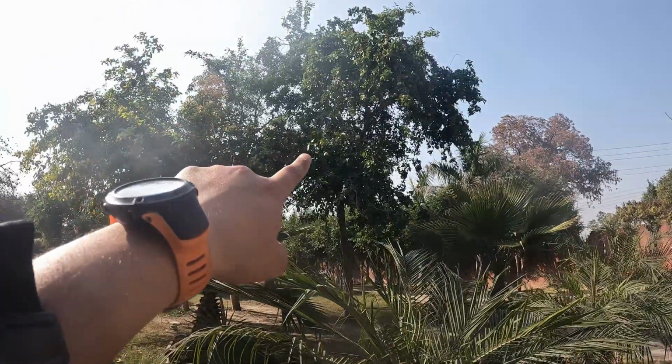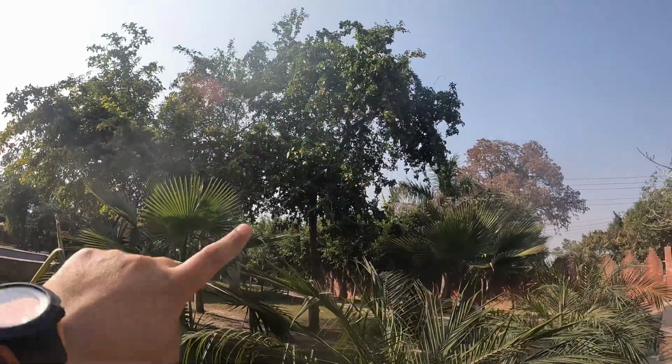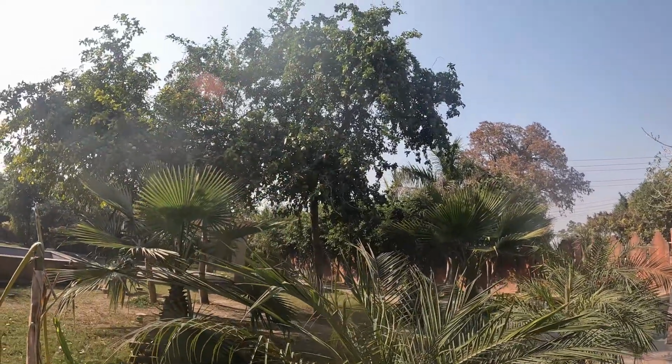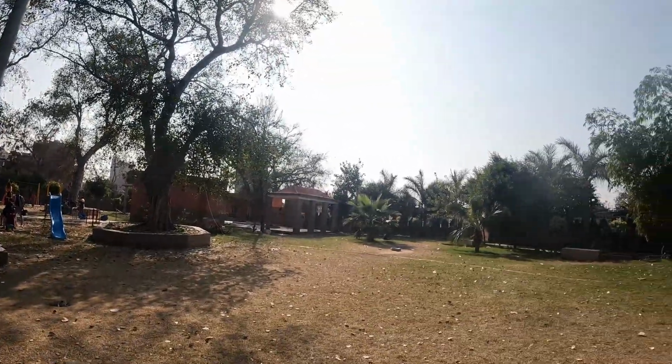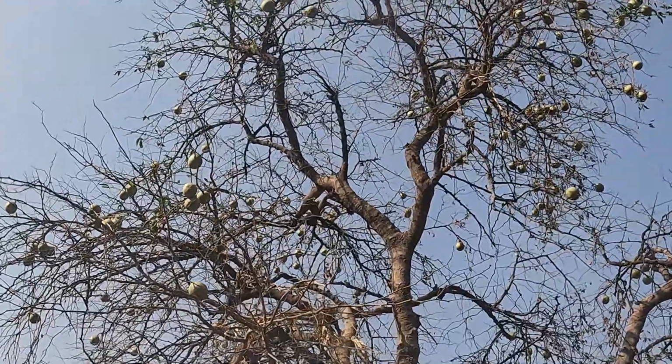We have a lot of wood apple fruits on that tree. Not sure if the camera captures it, but this tree is loaded with wood apple. So that was it. Behind us was another extension of the park, and then there's a mini library next door, so it wasn't super fancy.